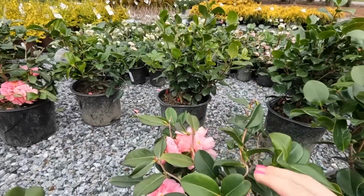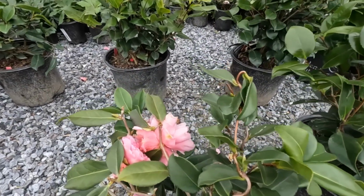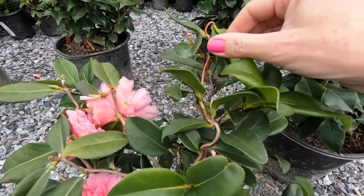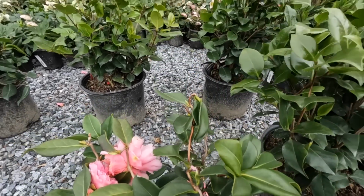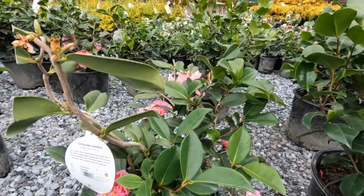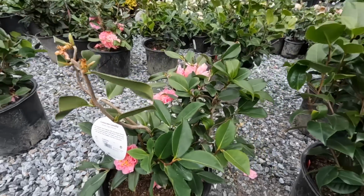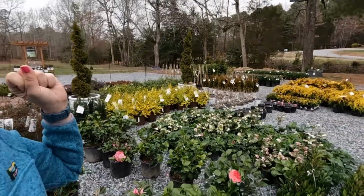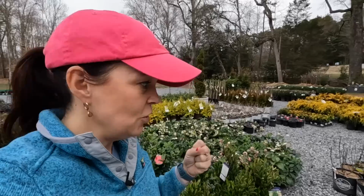Oh yeah, look right here. I found one. Can you see that? See how twisted this is right here? And it just does it naturally, so you don't have to train it. It's not like a serpentine. That is just what it does. It is going to be 6 to 8 feet tall and wide. Will be wonderful as a specimen plant in your garden. So that's what I'm going to use it as.